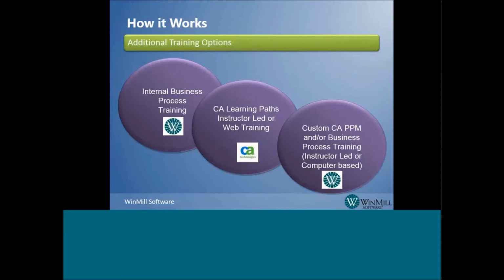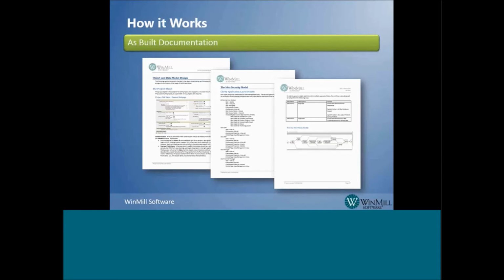These training options include internal business process training, instructor-led or web-based training from CA, or custom training on any aspect of your PPM process. WinMill has years of experience developing custom training around PPM implementations. At the end of your 30-day implementation, you will receive a final as-built document from WinMill detailing all the customizations made and any important decisions that were made along the way.